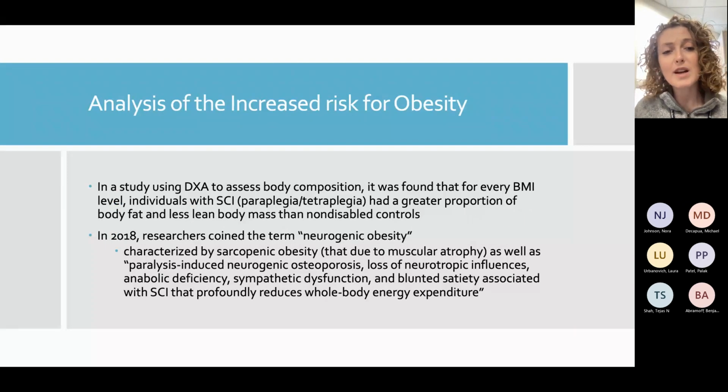To help determine a good cutoff score for obesity, they did a study with DEXA to compare body composition. They found that for every BMI level, individuals that had an injury, whether it be paraplegia, tetraplegia, and so forth, had a greater proportion of body fat and less lean body mass than non-disabled controls. So an individual with a BMI of 20 with a spinal cord injury had more body fat and less lean body mass than an individual without an injury that also had a BMI of 20. This just goes back to the point that BMI is not a great indicator. Frankly, even in a non-injured individual, it's not a great indicator.